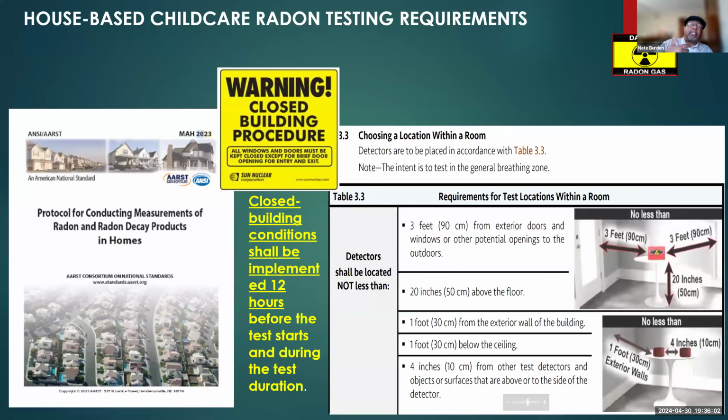Warning, there are specific things that have to be done. One of the things that's going to be a challenge when doing radon testing is that we want all the windows and doors closed 12 hours before the start of the test if the test is going to be less than 3 days.